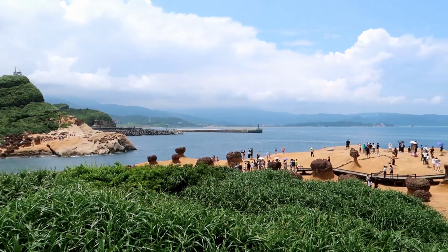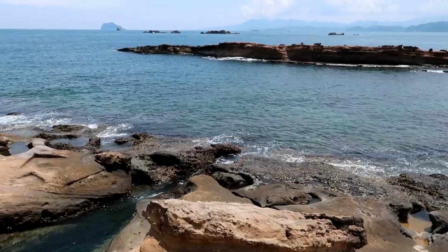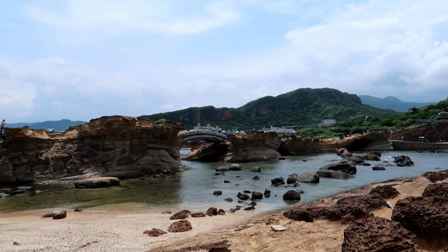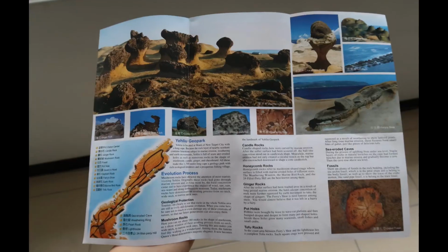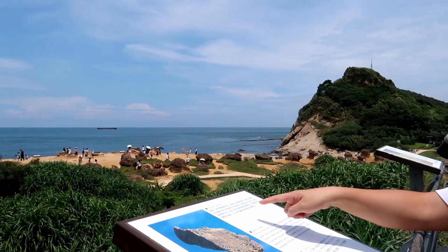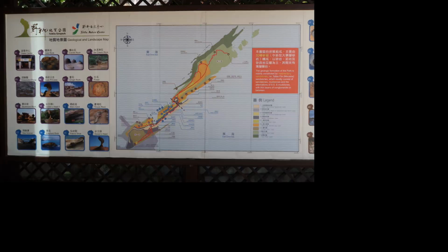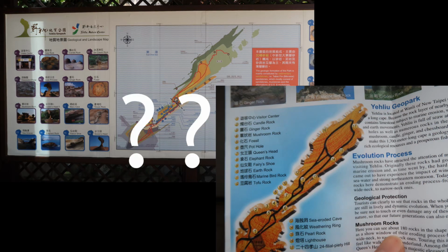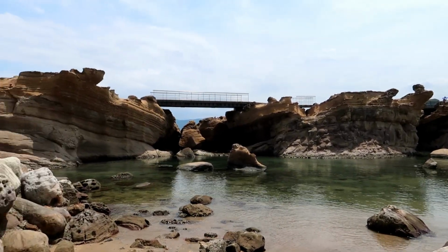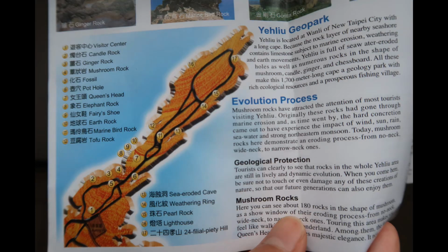Yehliu Geopark is known for rock formations created through erosion and weathering. The park has mounted maps and brochures showing the different rock formations that could be found in the park. What was weird though, was that the mounted maps did not match the maps in the brochures. We decided to go by the brochure and wanted to see if we could find all 16 rock formations listed there.